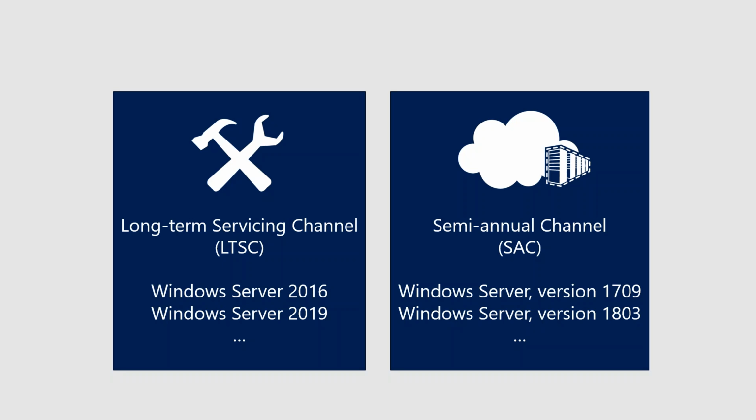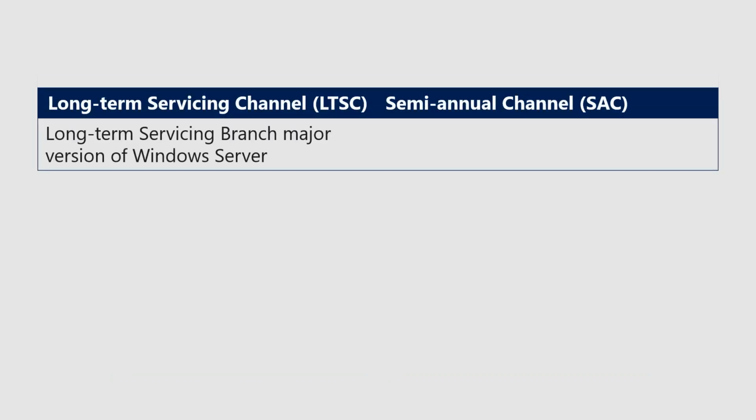So we have the semi-annual channel releases, and they are especially focused on application innovation, if you will, which again can be containers, but everything as an application platform. And I'm going to show you a little bit more what the differences are here. So when we look at the long-term servicing channel, then again, this is basically the long-term servicing branch for the major version of Windows Server as we know it for a couple of years now, or maybe even decades.